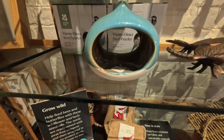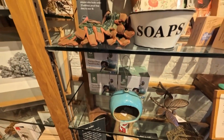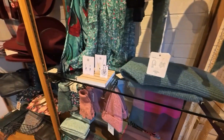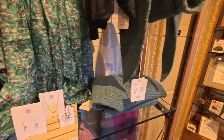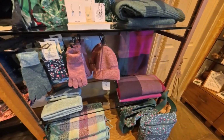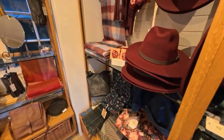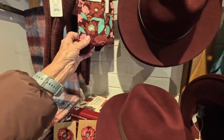Look at this lovely little bird feeder. And then all they're lovely. I mean, they are expensive, but they have these lovely scarves. And jumpers, scarves and bags. Really lovely. They're not cheap. Well, they've got some socks, look. I think that's socks, is it socks? Yeah, I don't know how much they are.